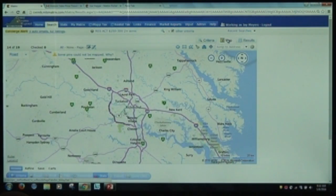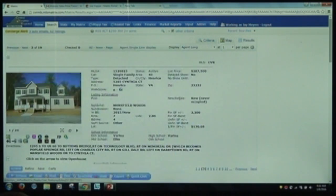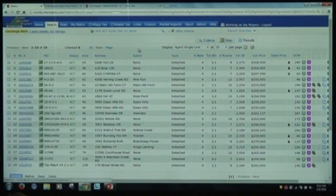So from my map, you can see where the properties are located. If you hover over any one of these little markers, you see the price, bedroom, and bath count. If you click on a marker, you see more information about the property, and what you see is what you get. You click on the MLS number, you actually go right into the full report, okay? So it's really easy to do.